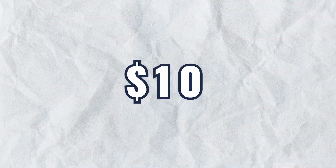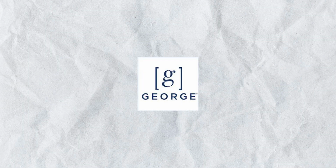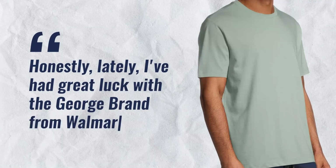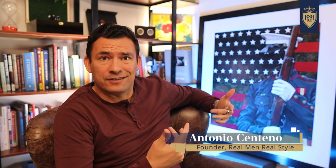The next price point, $10. And let's look at the George brand that can be found over at Walmart. Now, what are people saying in the comments? Honestly, lately I've had great luck with the George brand from Walmart. Don't knock it until you try it. And personally, with the George brand, I find that their shirts are decent.